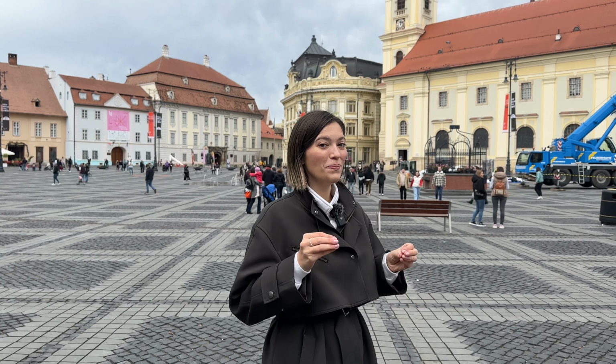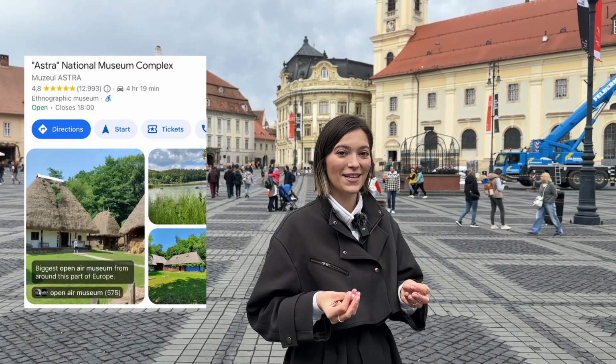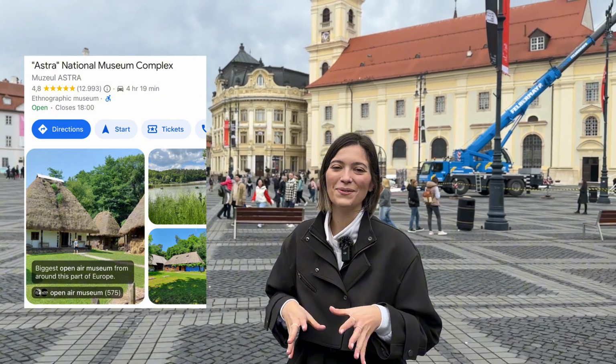There is another beautiful museum here, which is called Astra Museum. I'm leaving you the location as well, so do add it to your list if you want to deep dive into the history of the place.